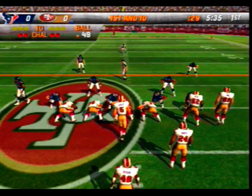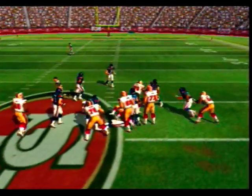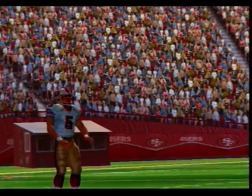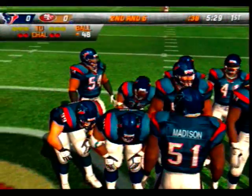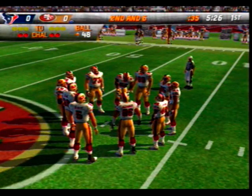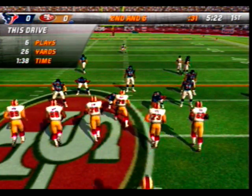Houston comes out in a 4-3. Madison comes up to make the play at the 48-yard line. He was looking for a place to run, but all those places were filled up with guys waiting to tackle him. Ball at midfield. Ball on the 48-yard line.